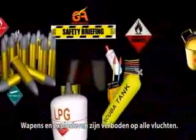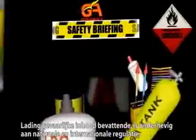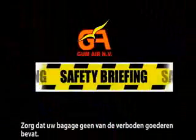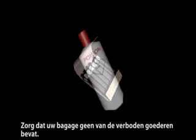Firearms and explosives are prohibited on all flights. Cargo containing dangerous goods is subject to national and international regulation. Please take some time to read the information poster on hazardous and other prohibited materials located in the departure hall. For your safety and that of everyone else on the aircraft, it is essential that your luggage does not contain any of the prohibited items.